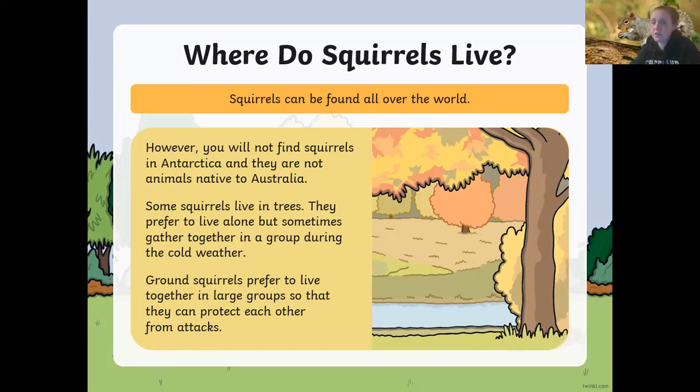Now, there are things called ground squirrels, and they prefer to live together in large groups. And the reason for that is because if they're up in a tree, the tree squirrels, they are quite far away from other animals and they can protect themselves high up in the trees. But the ground squirrels, they need each other to protect each other because it's more likely that they're going to be attacked by predators that might want to come and eat them or attack them. So they will live together because they can use their force and their skills to maybe fight off anybody who might come to search for them for food.